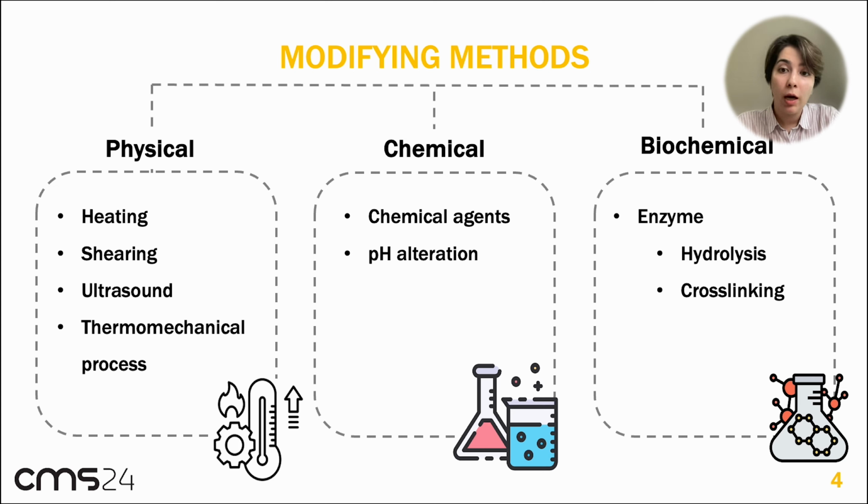The whole idea behind these different modifying methods is about changing the structure and the conformation of the protein and changing the exposure of the functional groups, which can finally lead to different functionality and different behavior of the protein.